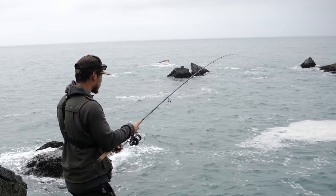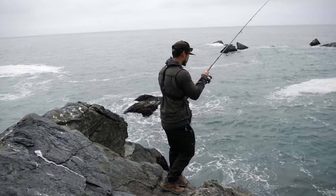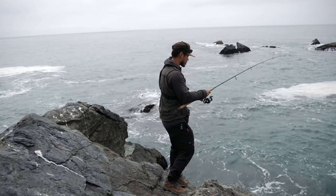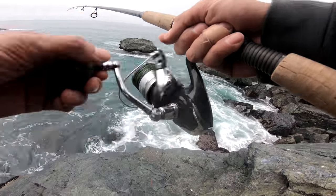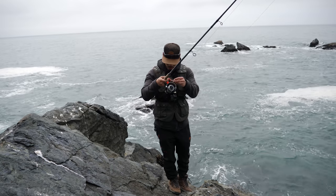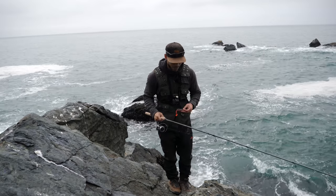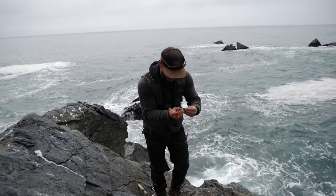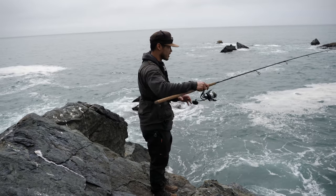More rocks. I'm on something. Oh, something was on it. There it is, it's back. It's a lingcod. Oh, take it. Something was on it. Oh, no way. That was a lingcod, 100%. Either that or a huge rockfish. That was big, for sure. Got my heart racing now. Something was on it. I tried to set the hook, and then it spit it, and then it came right back again. Let's get it again. Oh man.